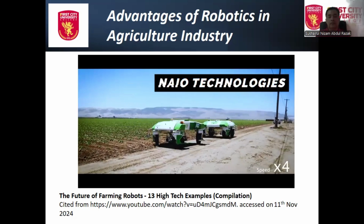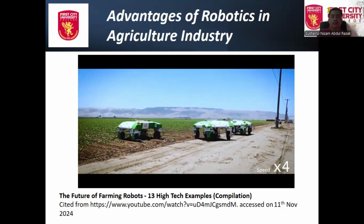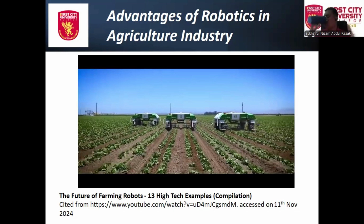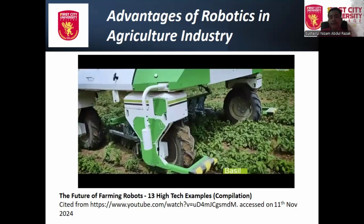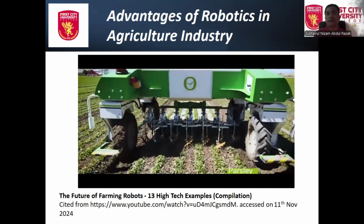This is the Dino weeding robot by Neo Technologies. The fleet of robots navigate by using 2 centimeter precise GPS and detects weeds using cameras, and then scrapes them out with a specialized tool designed for each type of crop.